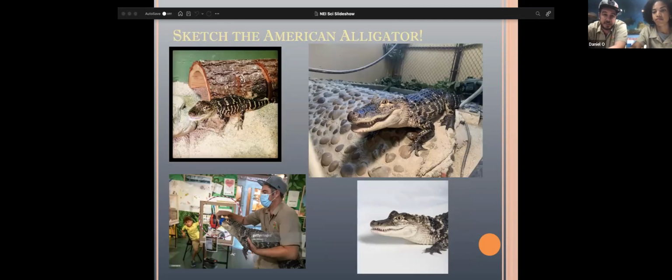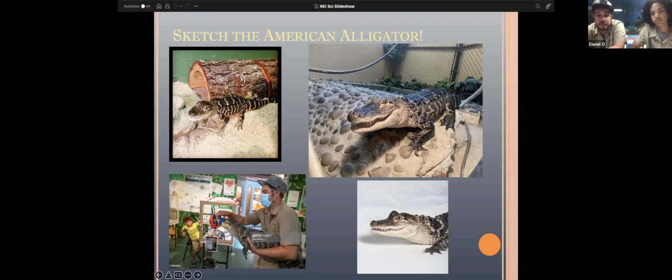This is Sketch. He's an American alligator. He was confiscated by Santa Monica Police Department. A person had him in a motel. They were being a nuisance later on at night, and one of the other residents of the motel called the authorities. The authorities showed up, and the man was pretty belligerent at this point and was not listening to them. While they were speaking to him, they heard a rustling underneath his bed. When they went to investigate, they found a probably 7 to 8 inch long alligator in a shoebox underneath his bed. He was confiscated, and they were in search of a home for him.